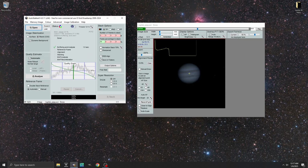So once we've made that determination, we're going to come over here and tell the program what parts of the planet to track to create that stacked image. I'm going to click on Place AP Grid right here, and you'll have some decisions to make here in terms of the size of it. That probably isn't enough, so we'll bring that down to maybe 48. That's probably a decent number. Maybe we'll go with 40 right here. 40 or 48 would have probably worked.